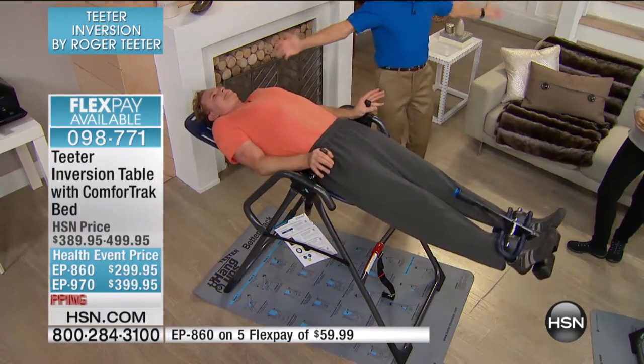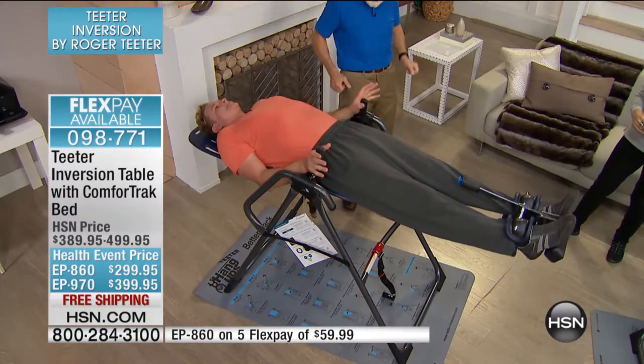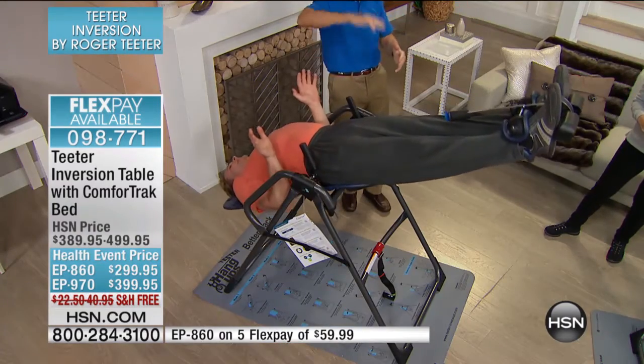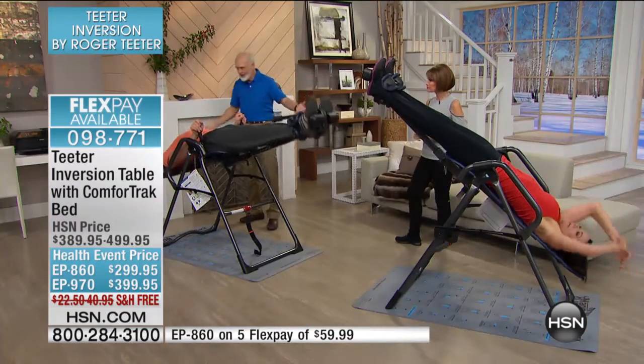This is one of the things I love, that rocking back and forth. Just by pushing, you elongate, decompress, and with that, the weight change rocks you back and forth. I mean, it's hypnotic, relaxing.